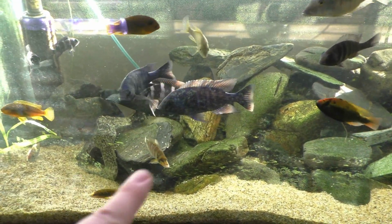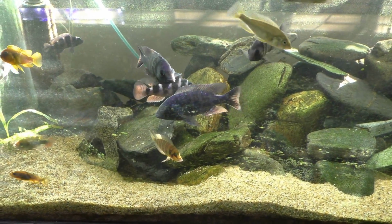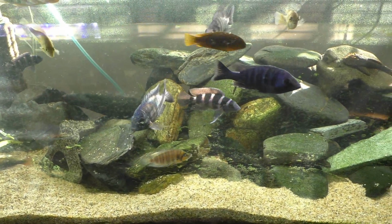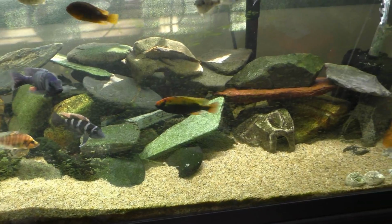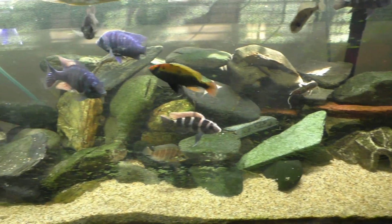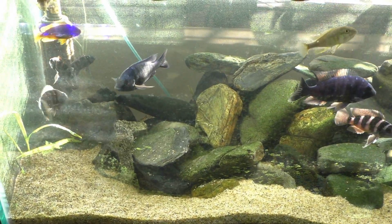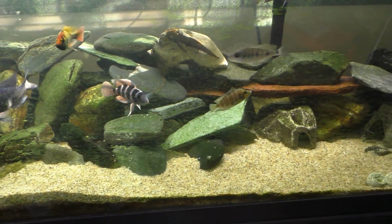So in one of my old videos I showed this big fella right here was always sitting on the gravel for probably about a month, but whatever happened, he seems to be better. Haven't seen him down there in a while. But everything just looks way better with natural sunlight. But anyways, I'm going to get to work.